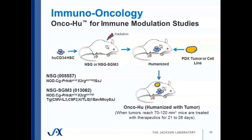In this final section, I'd like to touch on the immune oncology applications of NSG mice. We engraft human CD34 cells into irradiated NSG or SGM3 mice, creating humanized mice. Then we also put in a patient-derived xenograft, or PDX, which is usually a tumor fragment. At JAX, the result of this is what we call an OncoHu mouse. This unique mouse model allows for the analysis of immunomodulatory therapeutics in the context of a human immune system.